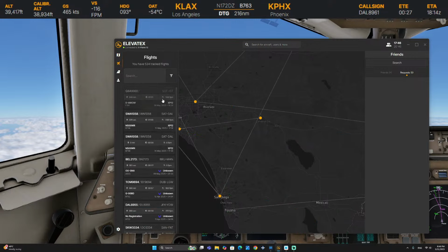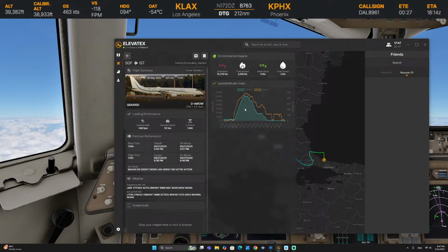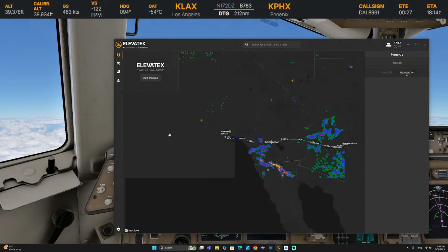You have all your flights here, and you can, for example, look here. It will automatically, by the way, if you enter a proper registration number, get the aircraft automatically. It gets the picture, and it gets the type and how old the aircraft is. This is 3.9 years, so a 4 year old aircraft. You've got your landing rate, ground speed, G-force, all the performance data there for your flight, and you can also see these stats, which is pretty cool.